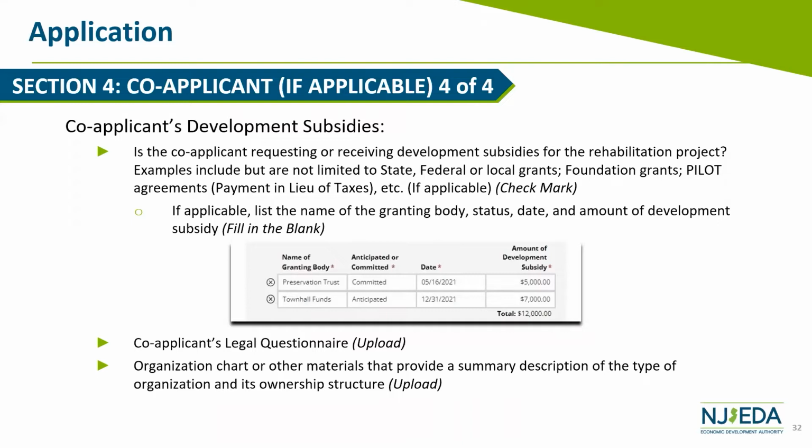And lastly, for the co-applicant area, we would need to know the development subsidies receiving or requested by the co-applicant, if applicable. And that's specific to the rehabilitation project. So examples can include, but are not limited to, state, federal, or local grants, foundation grants, pilot agreements, which are payment in lieu of taxes, and similar things. And you'll see here we have a table format to fill in the blank. We would need to know the name of the granting body, whether the subsidy is anticipated or committed, the date, and the amount of the development subsidy.